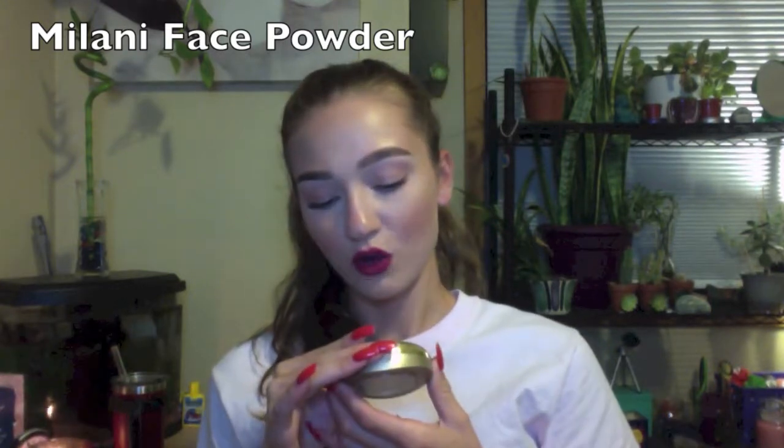I'll usually bake or use a translucent brightening powder under my eyes and on my forehead, sometimes around my nose, like on my smile lines and stuff. And then on the rest of my face, and to knock off baking powder, these are what I use. So the first one is called the Milani Face Powder in the shade 04 Light Tan.